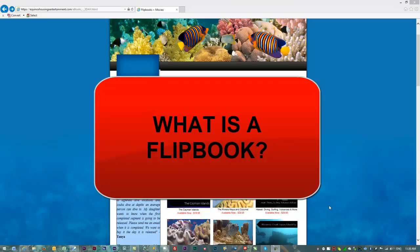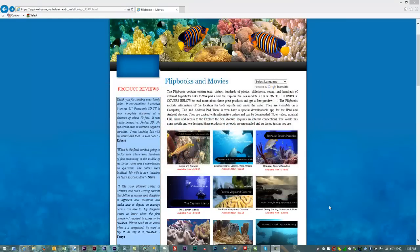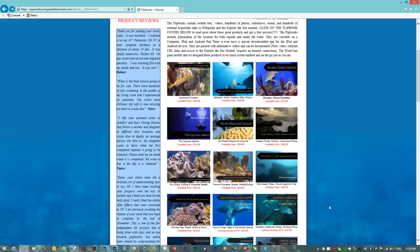Everybody asks us, what's our new flipbook line? So let's get started and we'll explain what it is and what we tried to accomplish. And we think we did a fantastic job, and some of the parties that we're working with to bring you these great products. First, the flipbook line, they're basically electronic guides that play on a computer, a Mac, Google Pad, and also an iPad.